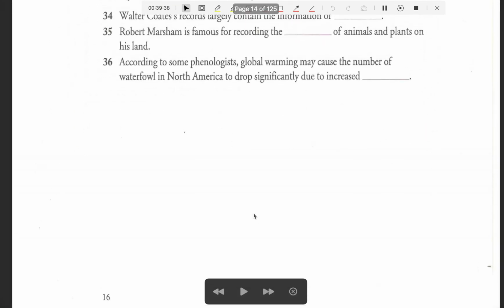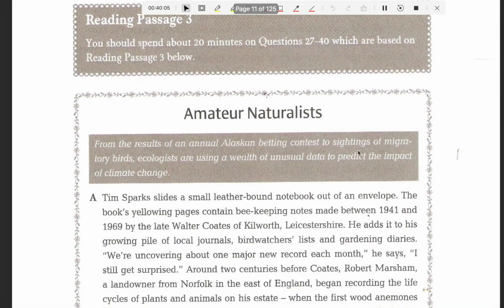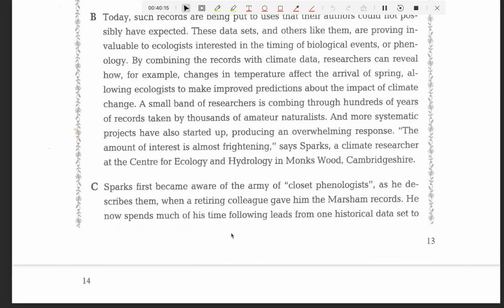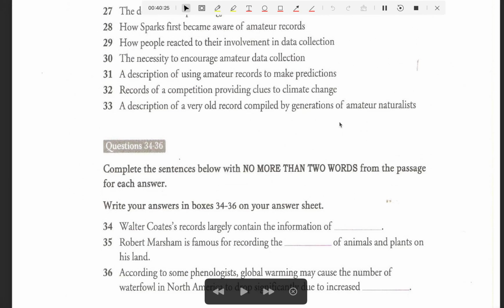And the answer that matched it was, and again, you can pause the video if you don't want the spoiler, but I'm going to get right into it. The answer was 33. A description of a very old record compiled by generations of amateur naturalists. Yes, it's an old record because it said the book's yellowing pages and also the old years, but it didn't say generations of amateur naturalists. It didn't say anything close. It completely paraphrased it and said, successive Marshams compiled it. So Marshams is a surname, which means the generations of Marshams were compiling it, which matches the question, as you can see, generations of amateur naturalists. So, paraphrasing can be crazy sometimes, which it is here.